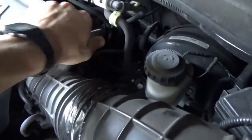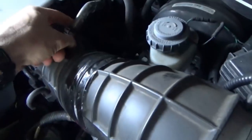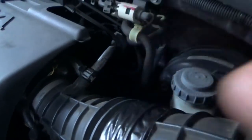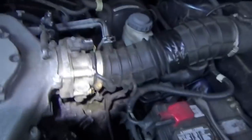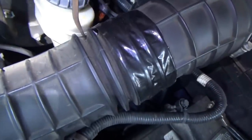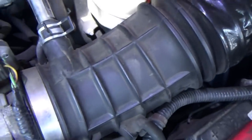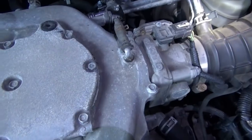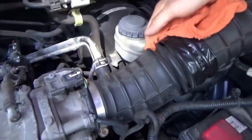The car seems to run okay. I don't like the fact that this pipe is really hot. Actually, really hot. Let's investigate a little further. Well, I found some more holes over here. This thing is completely shot. I'm surprised it didn't set any more codes earlier. I'm not sure that would fix the problem. Just going to do a little temporary fix. See if this makes any difference at all.